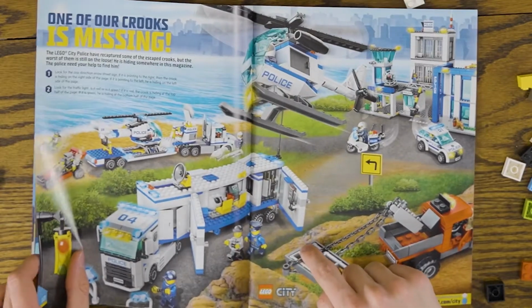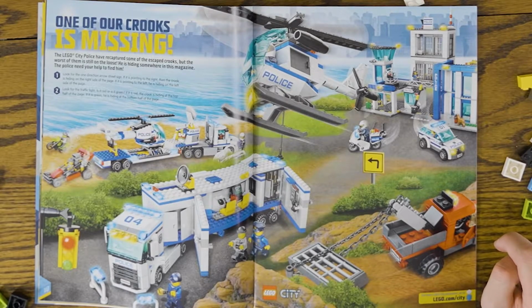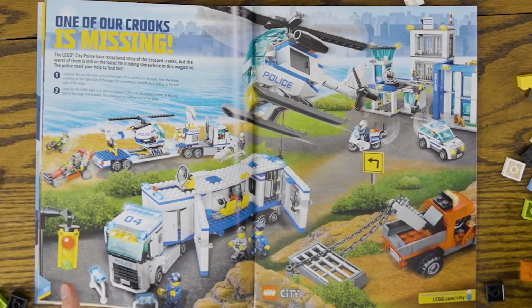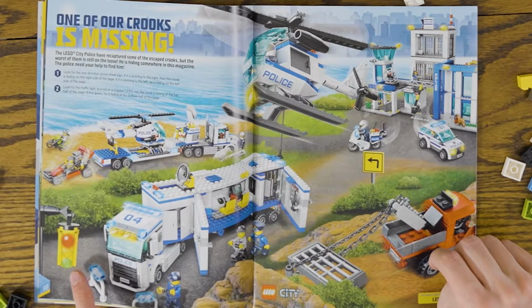All right, we have some Lego police sets here. That's a cool police station back there. I don't know that I've seen that one before. I had a police station that I think is a few years older than this, but they had some cool police sets. I know they kind of remake them every couple years and they're pretty much the same, but they're always neat. They're always neat in their own way.